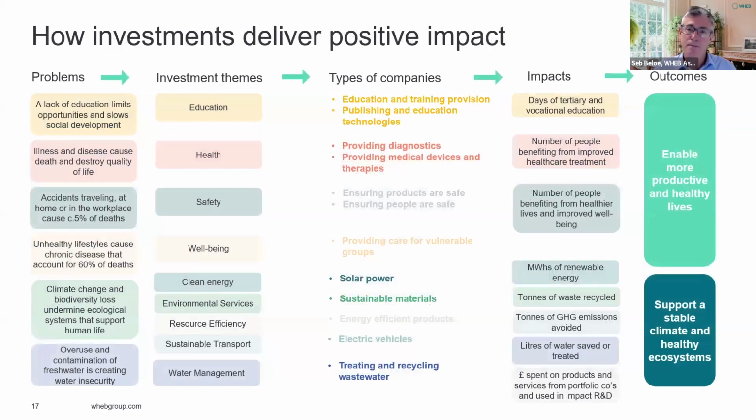So this is the theory of change on the enterprise impact, the impact that's delivered through the companies that we invest in. It looks complicated, but at the top you've got essentially the theory of change, where we talk about the problems that we're trying to solve in these social and environmental areas. We've identified the areas of the market that we believe provide solutions to those challenges, and we have our 9 investment themes. We then talk about the types of companies that we invest in, which the FCA were very keen to see.